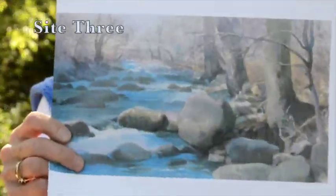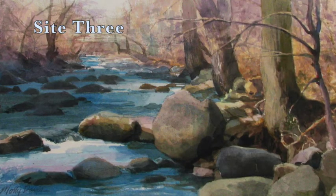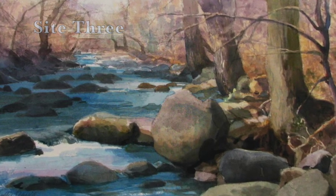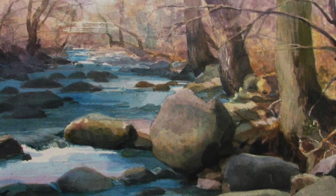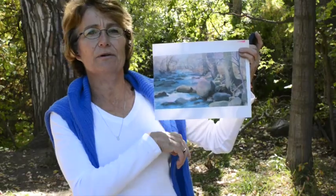This site is not one you can access off the trail, so stay on the trail. But right below here is where I painted the scene. And this rock was bigger than me. And after the flood, this rock is gone. We don't know where it is.